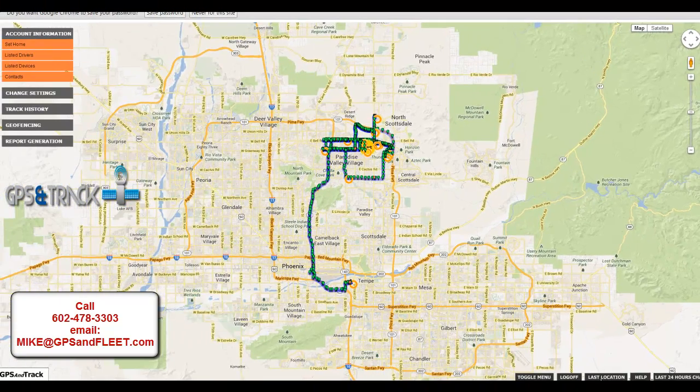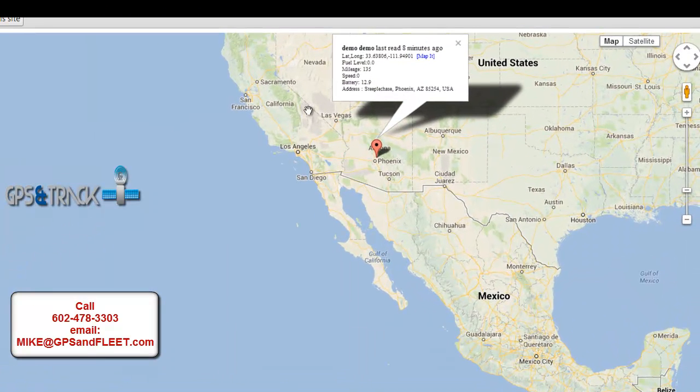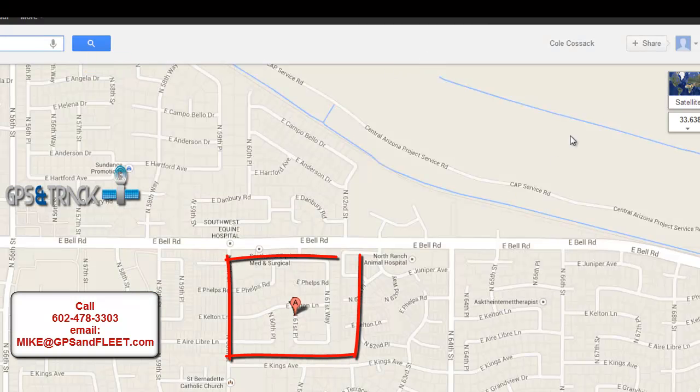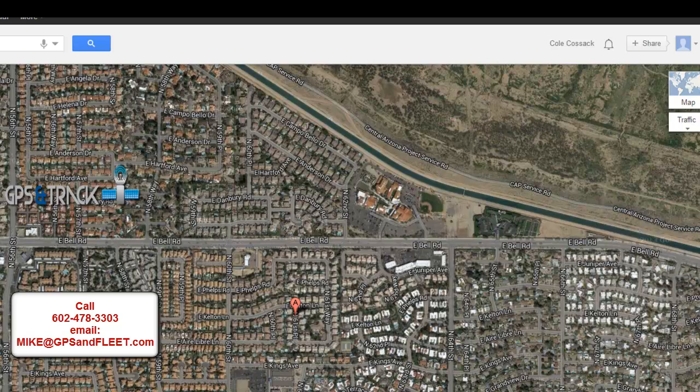First of all, we can click on last location and see exactly where we are right now. If you have multiple users, multiple vehicles, it'll show exactly where they are anywhere in the US, Canada, Mexico. You go ahead and map it and pinpoint where it's at. We can also go to a satellite view and zoom in as well.